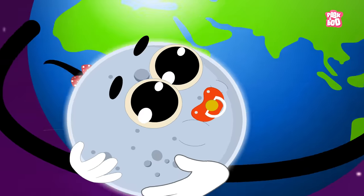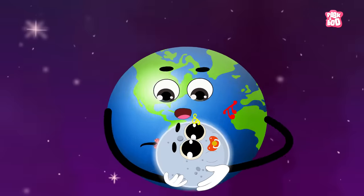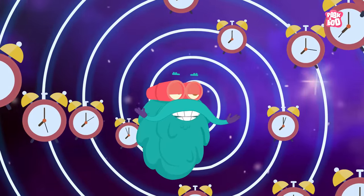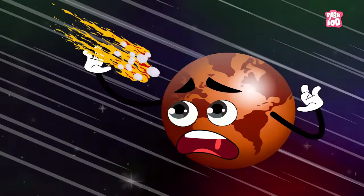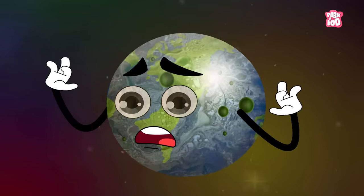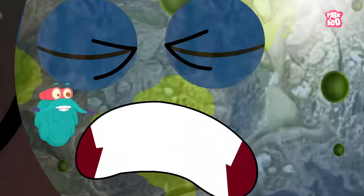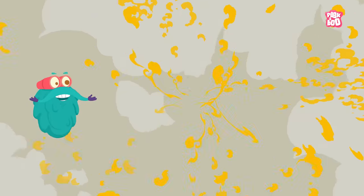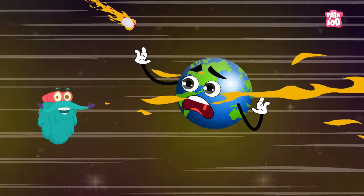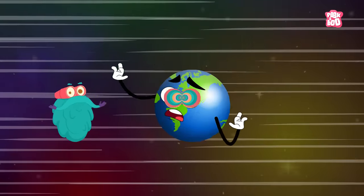Now, when it comes to the moon's formation, the Earth plays a significant role in its birth. Yes, in its 4.5 billion years of lifespan, planet Earth has seen several asteroids shooting towards it with great force. Some of them collided with the Earth and got destroyed, while many of them hit the surface, creating bowl-shaped depressions called craters. And most of them missed the hit and kept flying ahead in space.